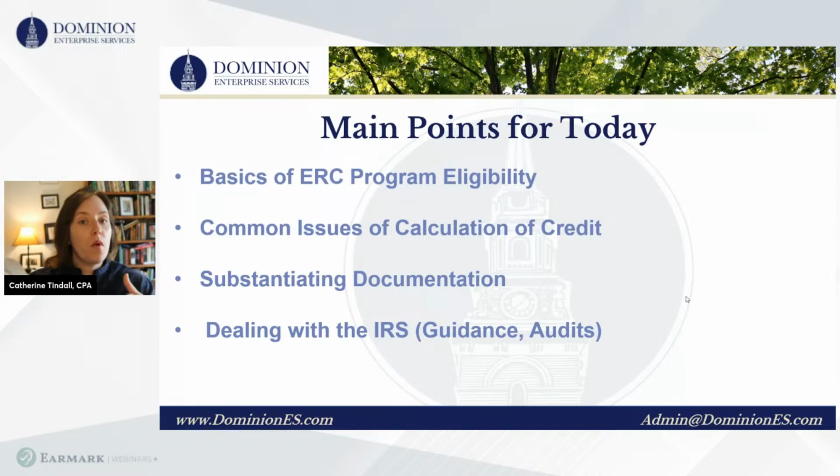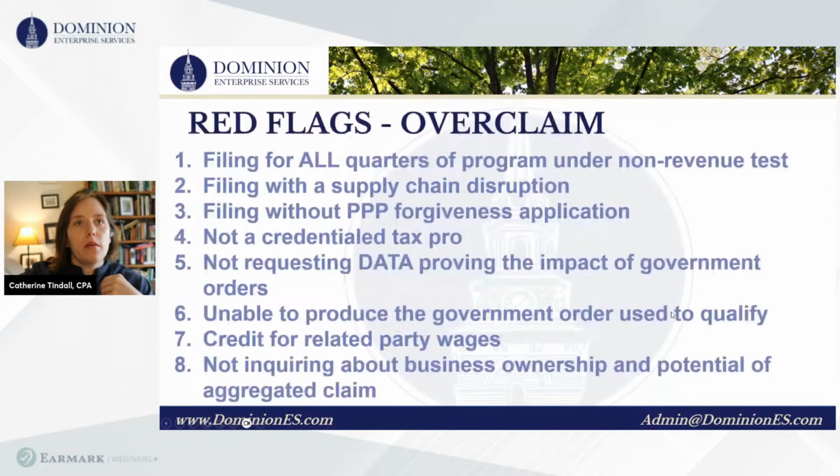Then once you determine when you were eligible, you determine the calculations. Are there any issues in the calculation? And then the last piece is, do we have all the substantiating documentation that we need to actually be able to defend this in an IRS audit? Because if you have a problem on any one of these pieces, you're in for the ERC nightmare. And then we'll discuss dealing with the IRS.